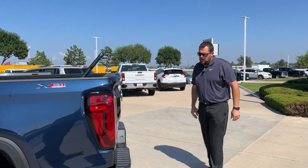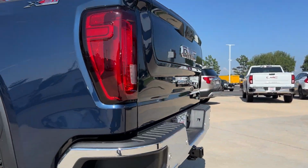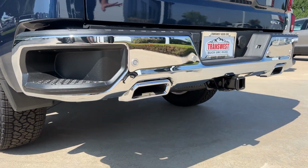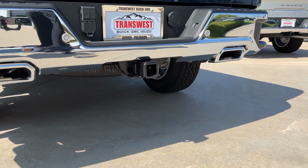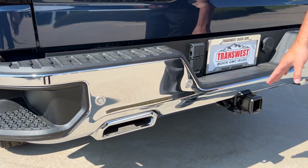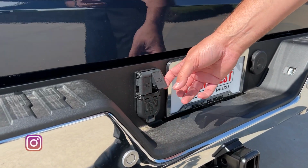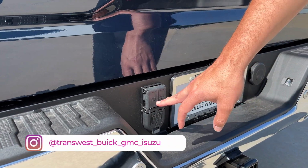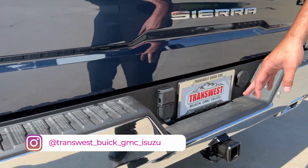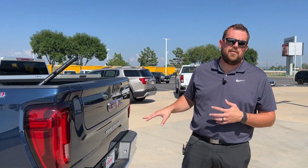This one does have the dual exhaust on it, being the X31 package, as well as the parking sensors in the rear as well. The trailering package comes on this one, gives you the regular 2-inch receiver hitch with the 7-way pin. With the new vehicles, GM did add in the trailering camera aspects as well, so if you did want to add any of the auxiliary trailer cameras with it, you already have the hookups with that as well.